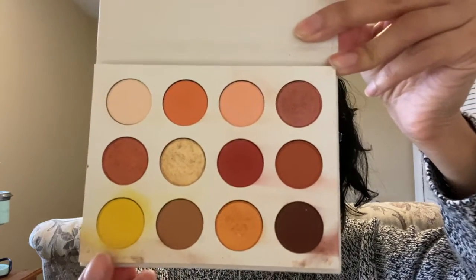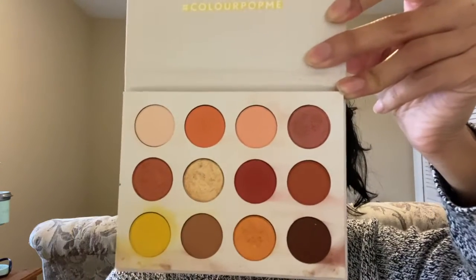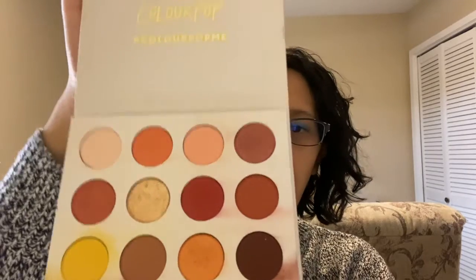I like this yellow one. I use that from time to time. And then all of the other ones here I also use. And if I remember correctly, this is also one of the eyeshadow palettes where the names are stickered on, but they're backwards. So Full Sip isn't actually in the location that it's marked on in the back, if I remember that correctly. But yeah, I've still kept it. I still use it from time to time. It's a nice little palette.